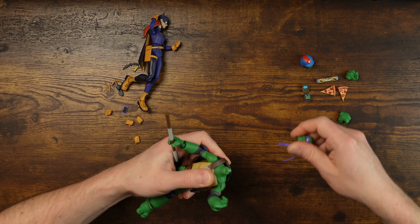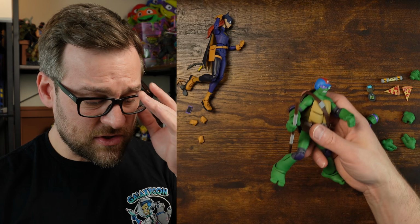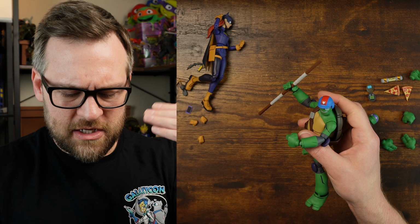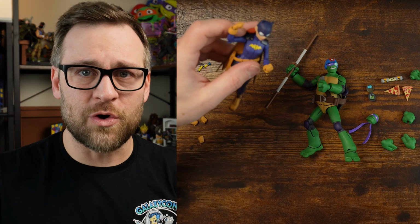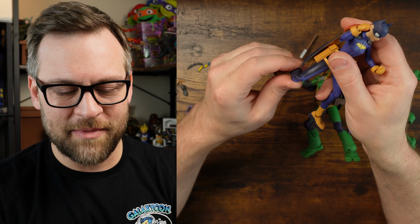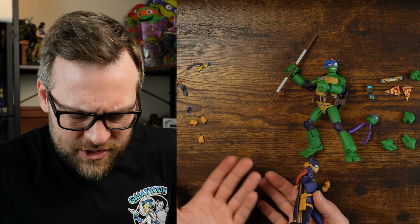I would rather have some extra head articulation for sure, like to look up and down. But these are unique things. And if you were able to get these things clearance, I think, yeah, definitely worth it because it's just a fun alternate version of these characters. And if for nothing else, the Batman side of this whole line looks really, really good. So I think this is a line even just for Batman people, fans of Batman stuff would really like this. I wish there was a little bit better job on the articulation, but overall these are good.